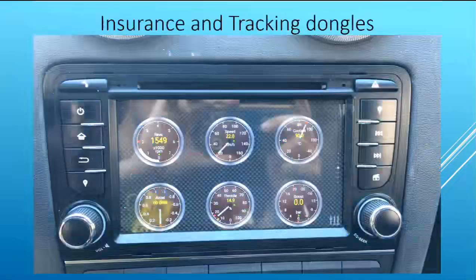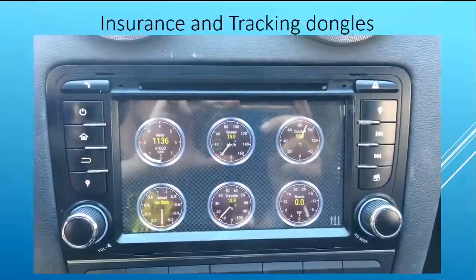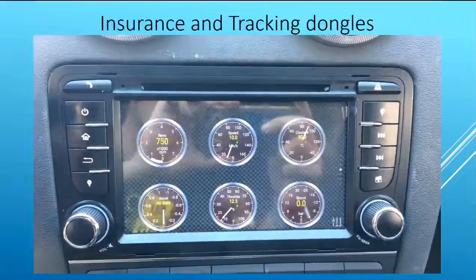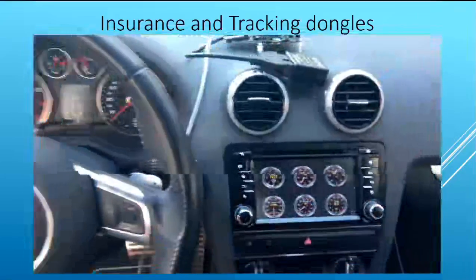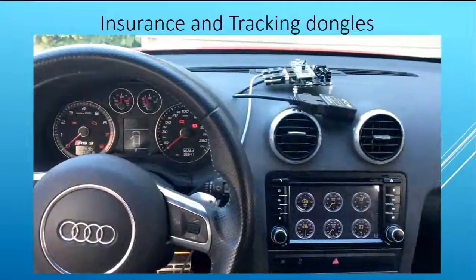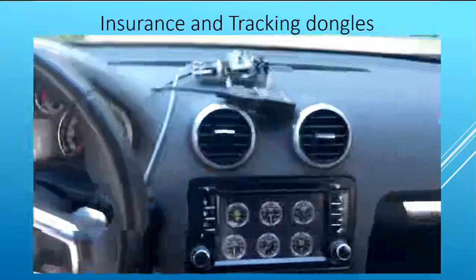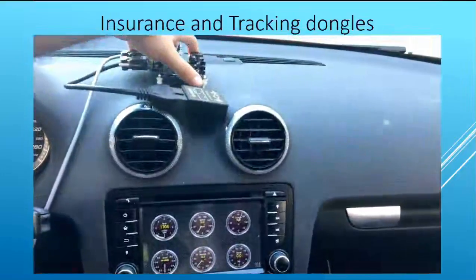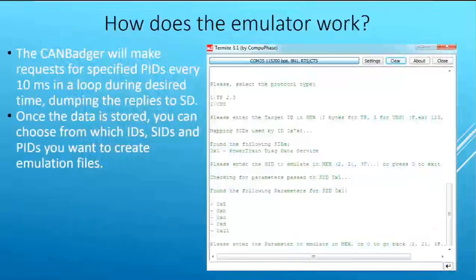So here we have an Android radio that's not a stock radio, running an Android app connecting to a Bluetooth dongle that is plugged into the car. And you can see there's stuff going on, RPMs going up or down, but the car is not really turned on. And now you can see that we stop the CanBadger. The data will stop changing. And there you see the feature. You can just control it with a button. You don't need to do anything. So that was the emulator we were talking about.